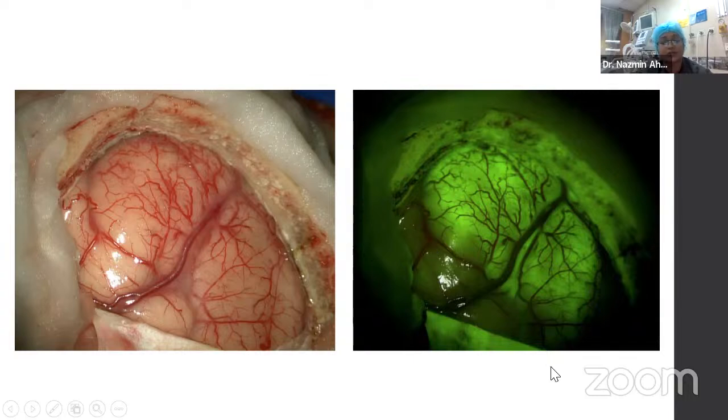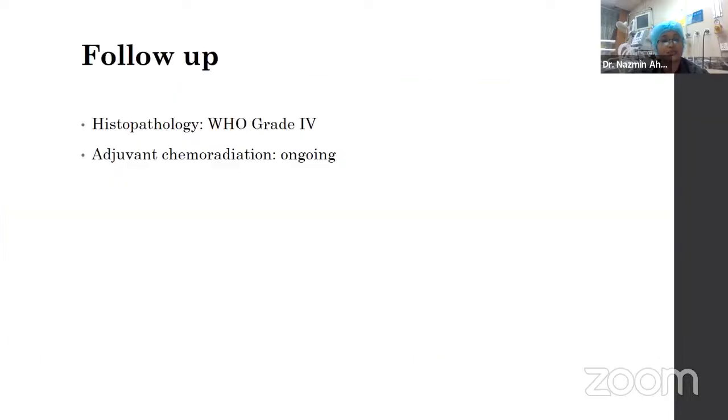And intraoperatively, we got a very well-defined cleavage plane, and we achieved near total removal because some part of the tumor which was attached to this vein was left behind. So we achieved near total resection. This patient is now on adjuvant chemoradiation, ongoing, and the histopathology report is consistent with grade 4.